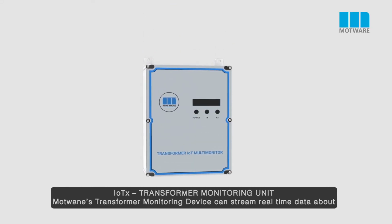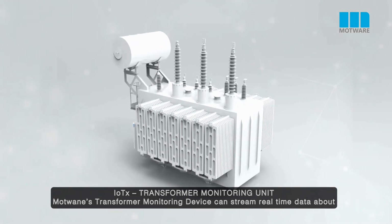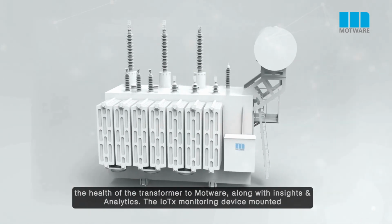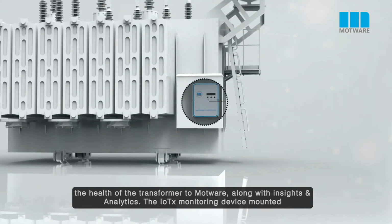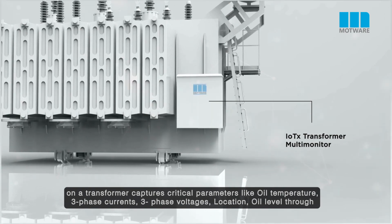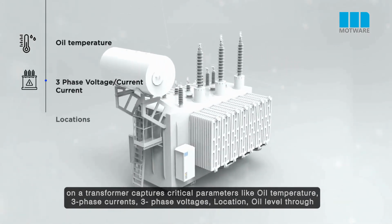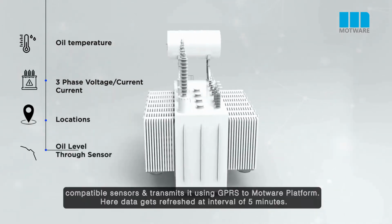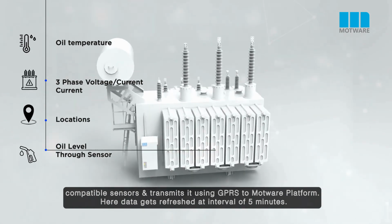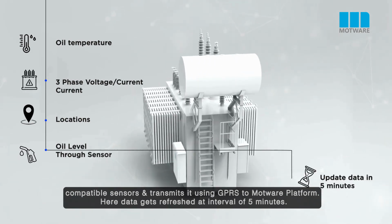IOTX Transformer Monitoring Unit. Motwane's transformer monitoring device can stream real-time data about the health of the transformer to MOTWARE, along with insights and analytics. The IOTX monitoring device mounted on a transformer captures critical parameters like oil temperature, three-phase currents, three-phase voltages, location, oil level through compatible sensors, and transmits it using GPRS to the MOTWARE platform. Here, data gets refreshed at an interval of 5 minutes.